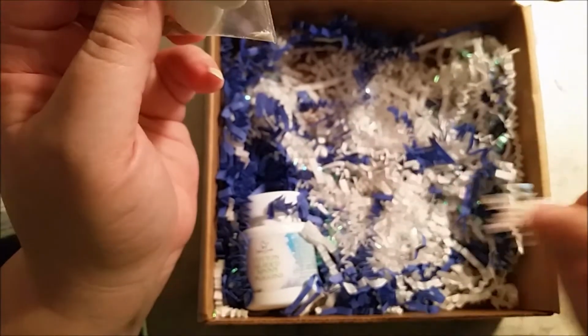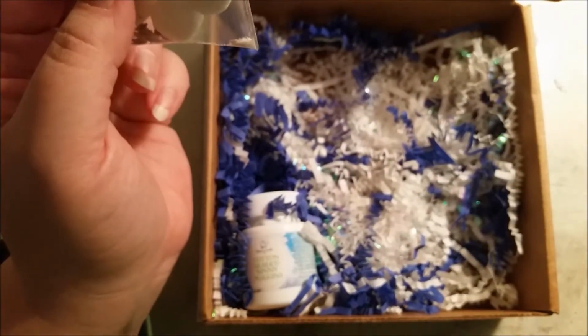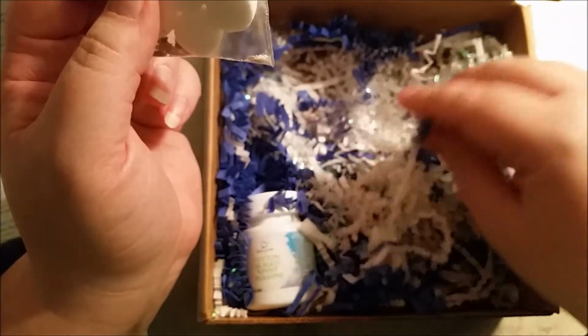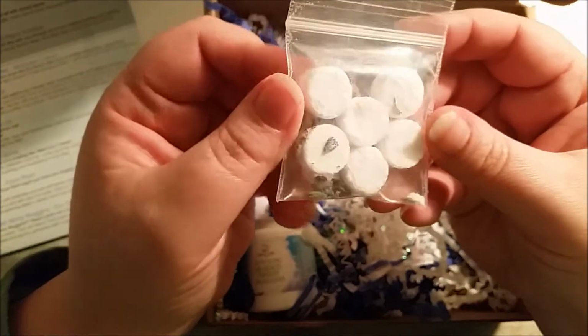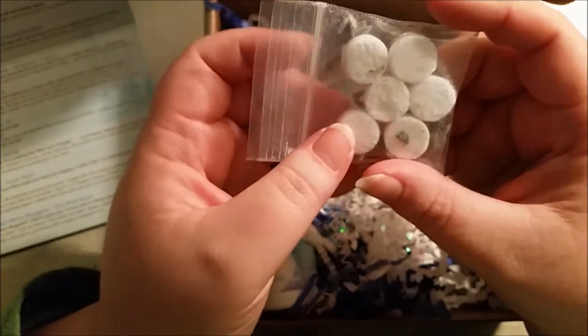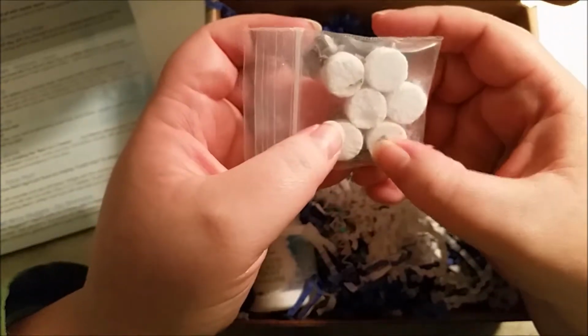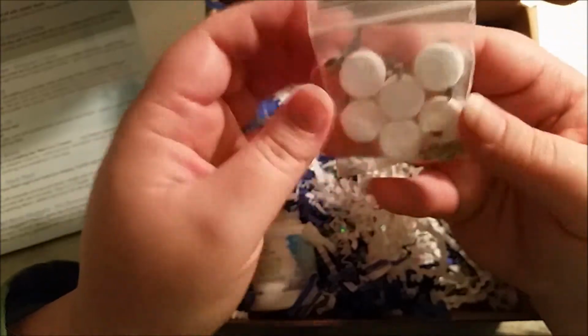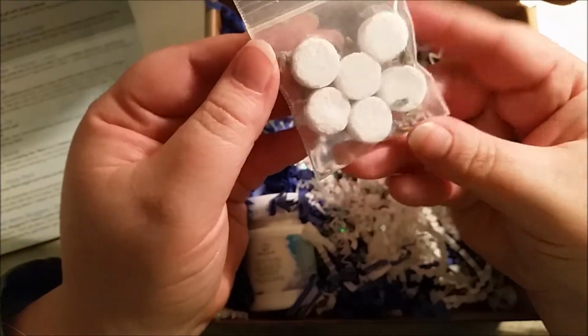Look, I found another snowflake. And then, of course, there's also, like, all kinds of shiny stuff down in here. Shiny ones. Anyways, this is it here. And they look like little tablets. Did it tell how many? 2 to 3. Okay, so this is like 2 or 3, depending on how many you want to use, doses. And then it's got little bits of dried lavender in with it too, and I like that.